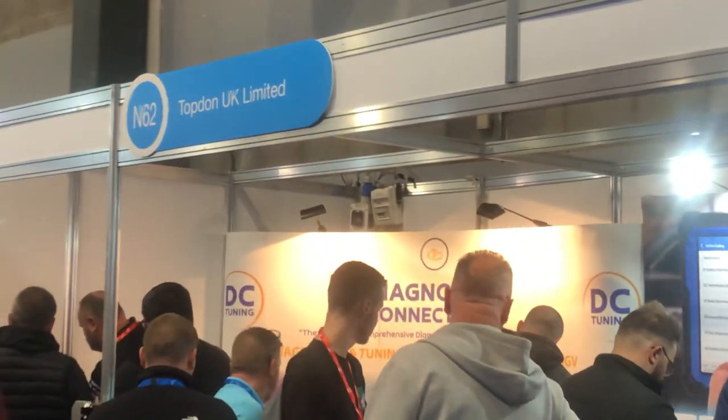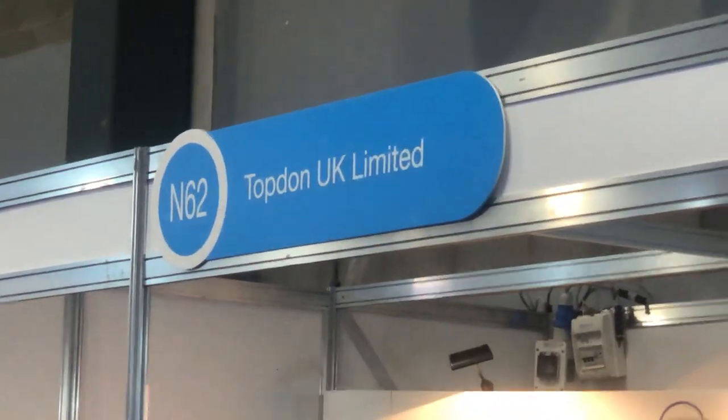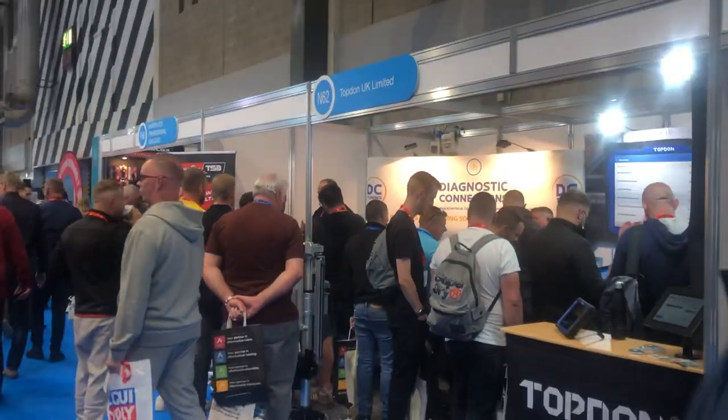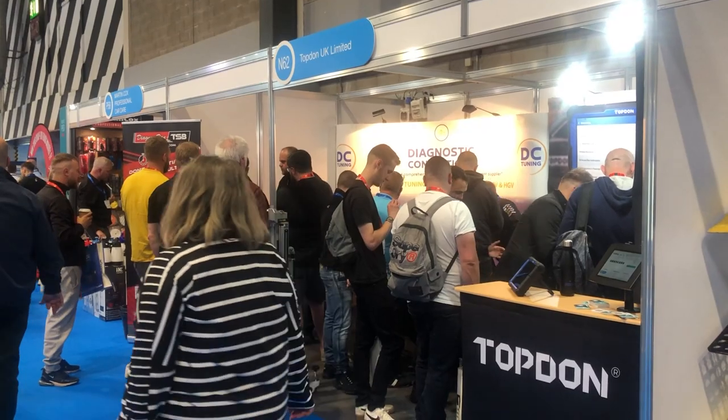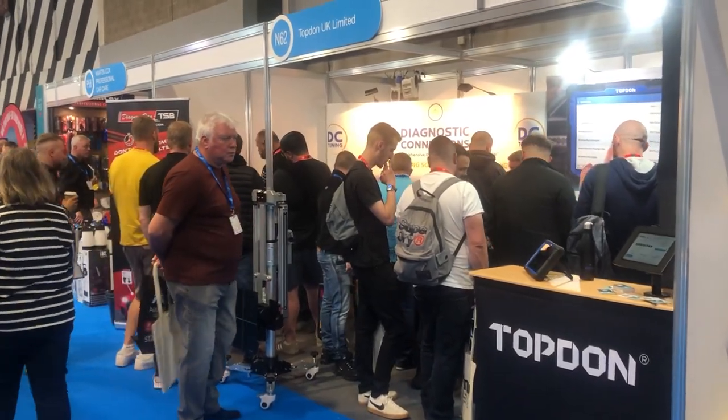And here we've got Topdon UK. One of the more popular stands, as you'll see. It's pretty grand. We'll just have a quick look at our range and see if anyone wants to have a chat with us.